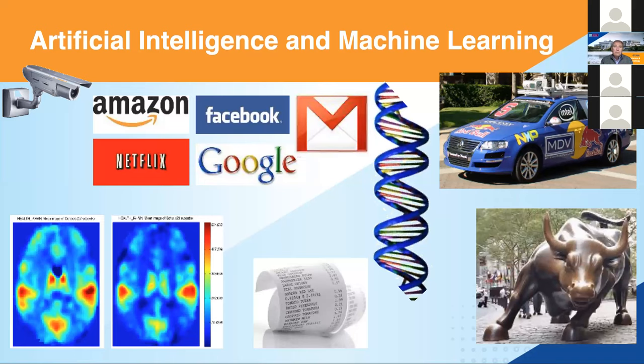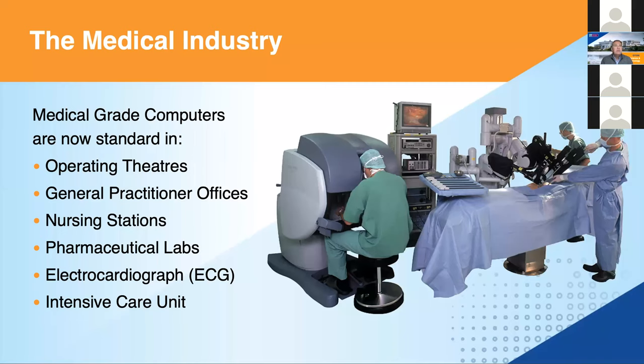We also have some brilliant researchers working on exciting and ethical new applications in these areas across the domains of science, engineering and medicine. I mentioned medicine there, the medical industry itself. Well, the most important people in medicine, of course, are the doctors and nurses.